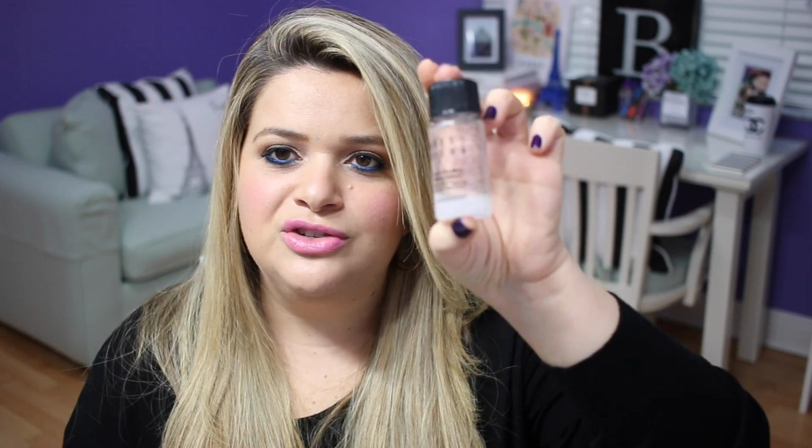I pretty much used up this whole sample. That's why these samples are so good, because you can try all these products that you just don't even know are so wonderful. So I always love trying out my deluxe samples, but I'm definitely going to be buying the full size of this Bobbi Brown Instant Long Wear Makeup Remover because it really does work. It removes the most difficult mascaras ever.